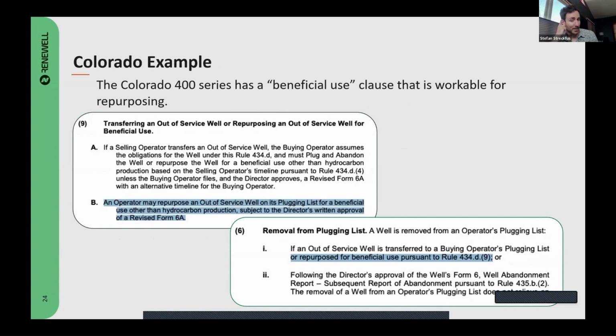All right, I'm not going to go into a ton of detail on the examples, largely because I'm worried that I'm going to speak about something that I do not fully understand, as I'm the technical lead on our team. As I mentioned before, I'm not the regulatory expert. So here in Colorado, there is a beneficial use clause that is workable for repurposing, which basically makes it so that the director of the UCMC has the ability to approve a particular reuse of the well as beneficial use, allowing it to be removed from the required plug and abandonment list. And so that allows a concept like ours to be a viable alternative.